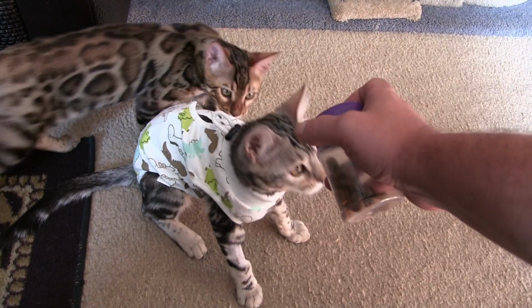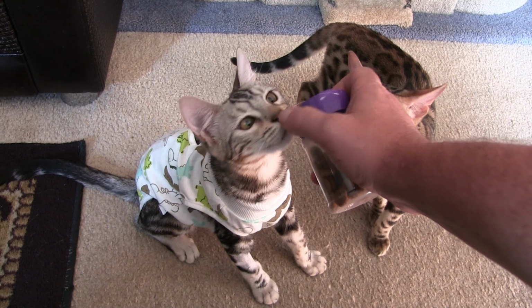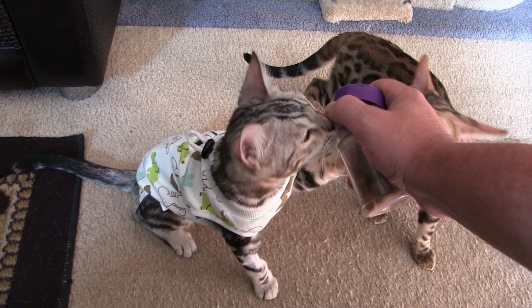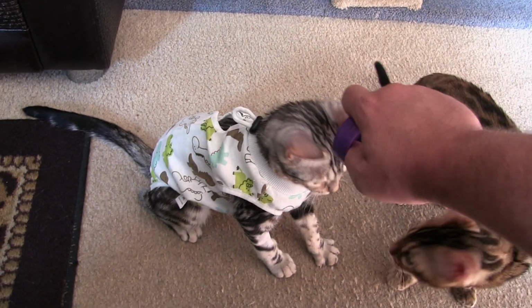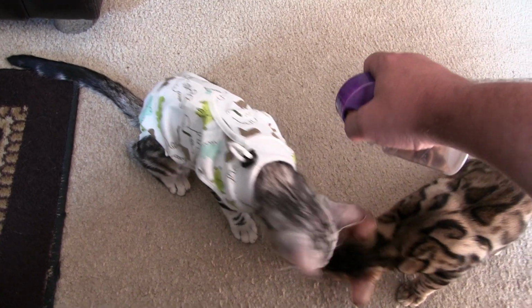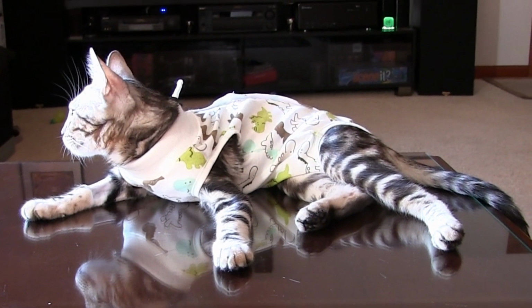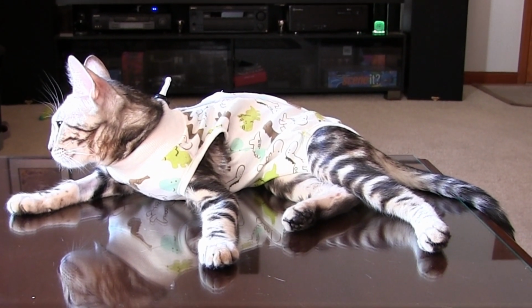The vet also recommended to us that if she does start to bite at her belly where the incision was made, we should drop the suit and go get a cone for her. But I think this is going to be fine, so we're going to roll with this. Alright, so she's starting to mellow out after being home for probably about 30 minutes. I'm hoping she'll just go to sleep.